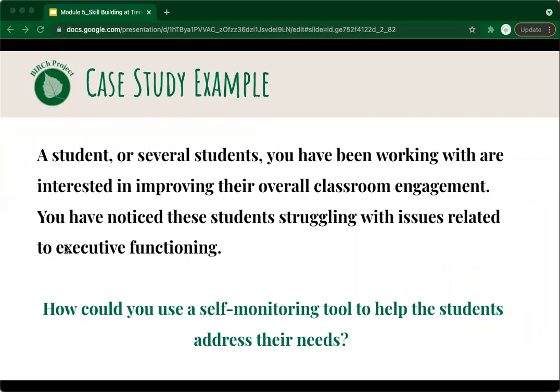So let's read this case study. A student or several students you have been working with are interested in improving their overall classroom engagement. You've noticed these students struggling with issues related to executive functioning. How could you use a self-monitoring tool to help the students address their needs?